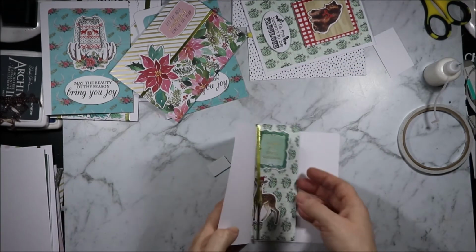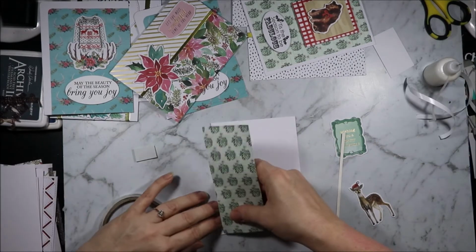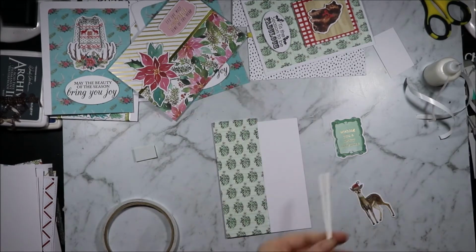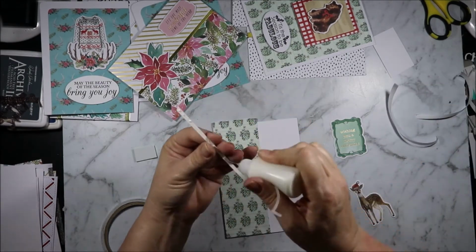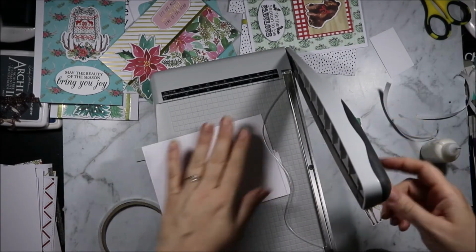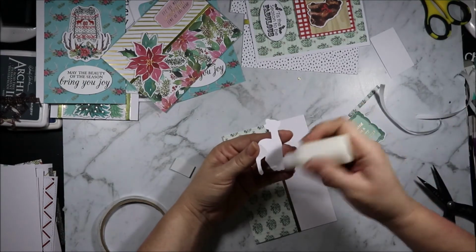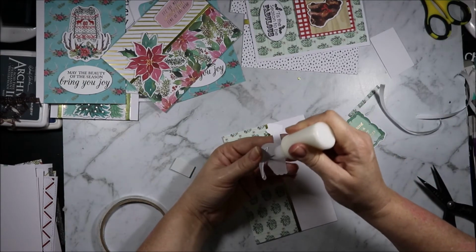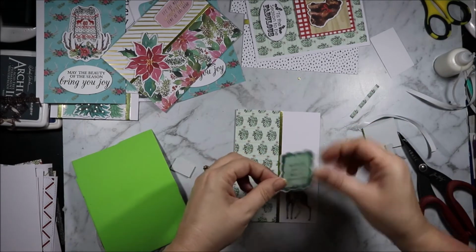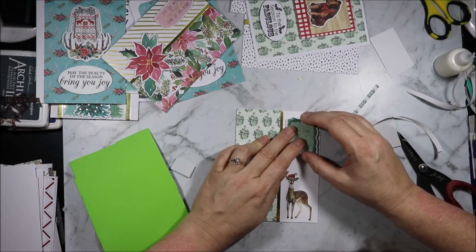And next, again, this one is in the shop. Butting this up against the folded side. And I'm going to add a gold strip. Just trim that bit off. Paper trimmer the other side off. I'm going to glue on this little deer. I've risen up the ephemera sentiment and it says, wishing you a Merry Christmas.